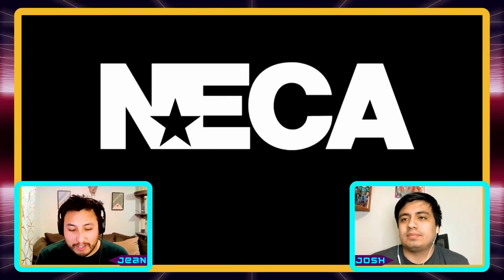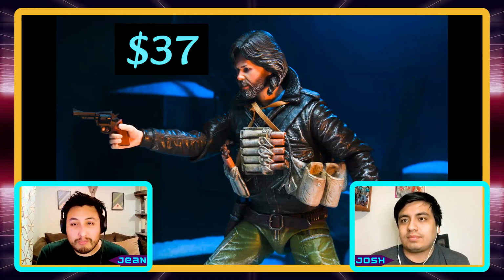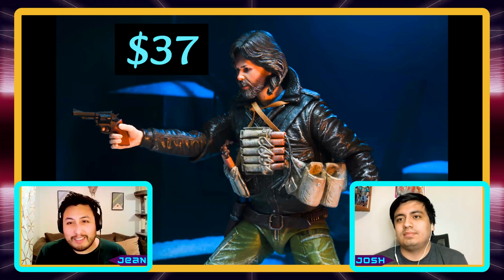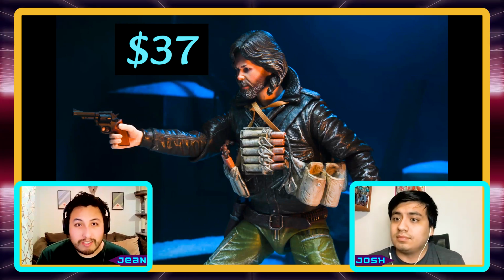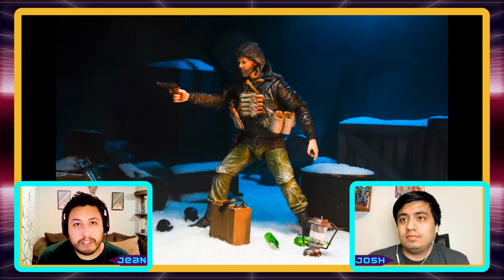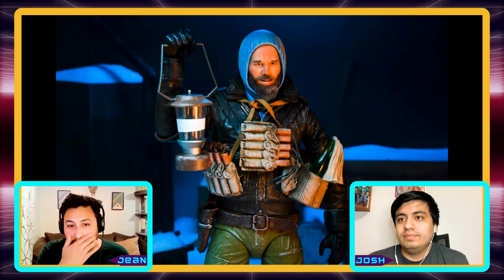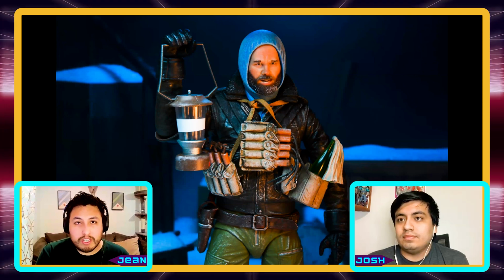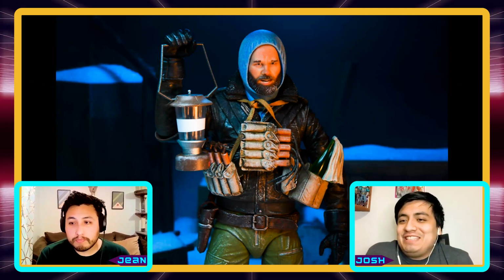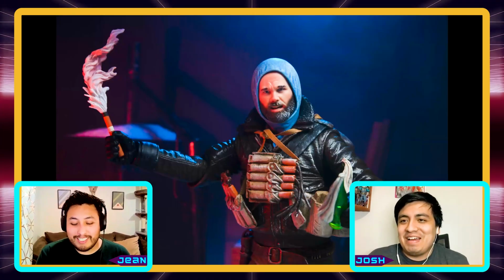Let's jump over to NECA here. NECA's giving us another McCready. This is the Final Stand McCready, so he's got the TNT and the Molotovs. It's towards the end of the movie, of course. $37 for this NECA figure, and honestly, it looks like the Ultimate McCready that we recently got, just with different accessories. It's not a bad thing, right? It's just another chance to get McCready, especially because I still technically don't have one. I know some people may not have one.